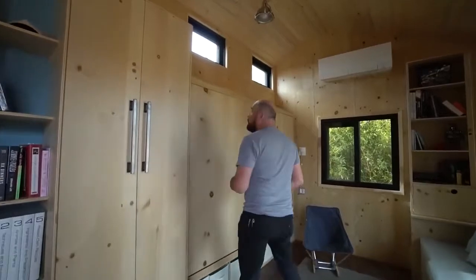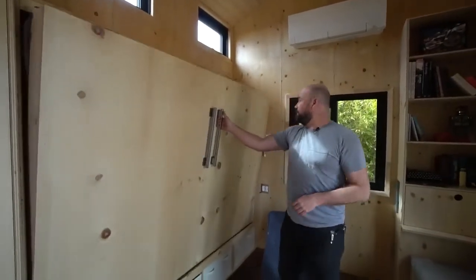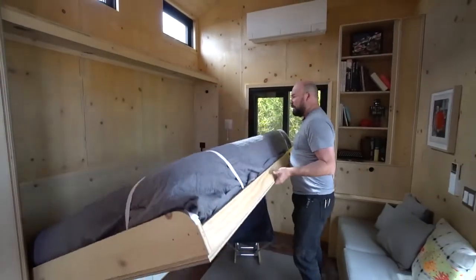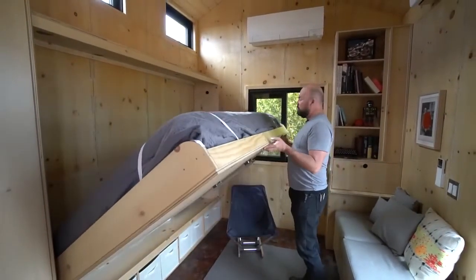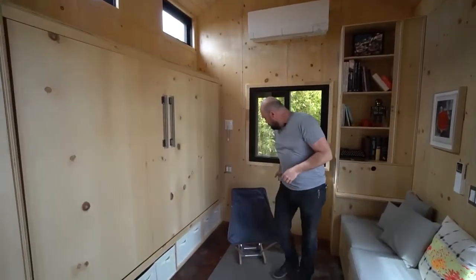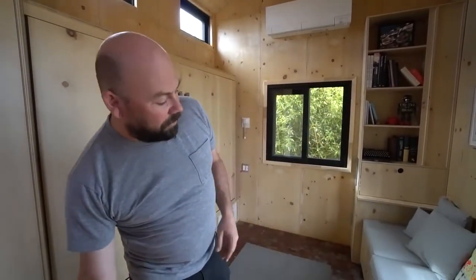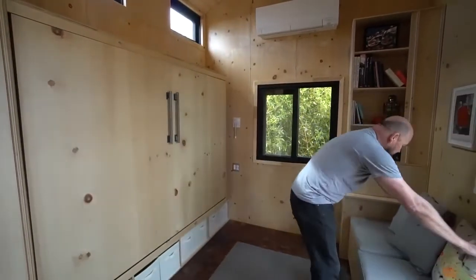The primary bed, we're using a horizontal Murphy or a wall bed system. So it just comes down right here. So what we do is we move this little fold-up rocker out of the way, and our furniture actually rolls, so we can move it to the side.